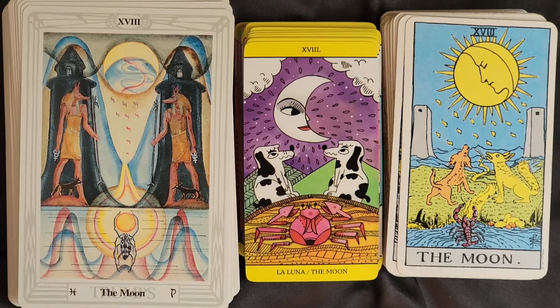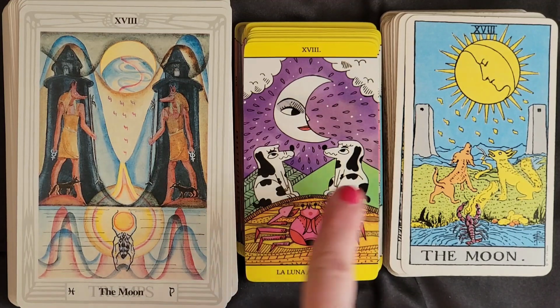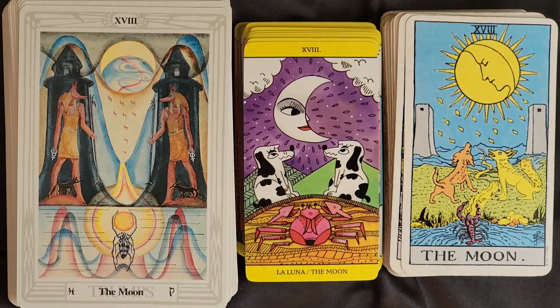And I'm going to say I see more. I think they're all the same. We've got two pillars in here, two pillars in here. Oh, no pillars there, but we have mountains. We have mountains. We have this looks like a scarab, because it has the sun kind of in between its antennae here.